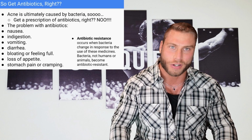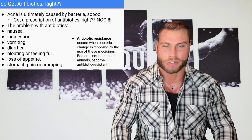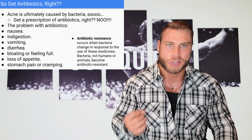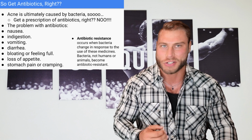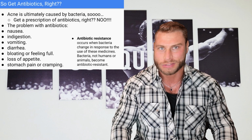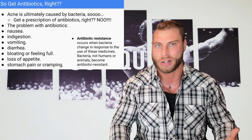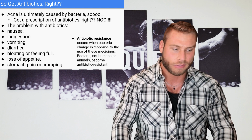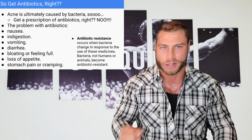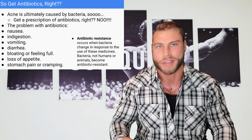And of course, I know you've heard of another drawback of antibiotics, especially long-term, which is antibiotic resistance. This occurs when the bacteria becomes resistant to the antibiotics and it just stops working. So when you actually get sick and you get prescribed antibiotics, the bacteria is already resistant to it. Remember that the bacteria is what's becoming resistant to the antibiotics, not the organism, not the humans or the animals that are given the antibiotics.